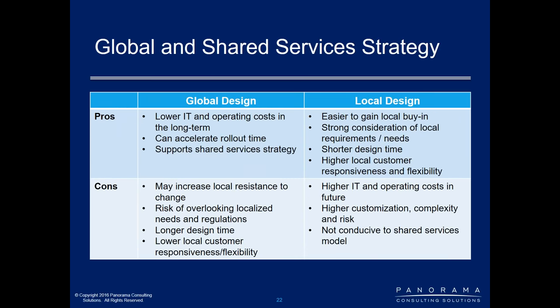So global and shared services. Do we want to have one standardized operating model, or can we live with a decentralized view of how the software is going to be implemented and supported going forward? So, if you're a multinational, multi-site type organization, how do we design and implement across the different business units or locations? What's the best way to do that? So this is certainly a very, very important exercise to go through before you get too far down the path.